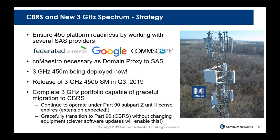Now, all of them are offering added services on top of just being the SAS, and so there may be an opportunity for you to use a tool that's not part of the actual SAS from one of these vendors, such as a planning tool or something like that. But we're going to partner and try to make it as transparent, seamless and easy to use as possible. So hopefully at one point down the road, you won't even need to know who you're using as the SAS. Again, we will be billing through Cambium on a monthly basis for every device, and it's necessary to be using cnMaestro.